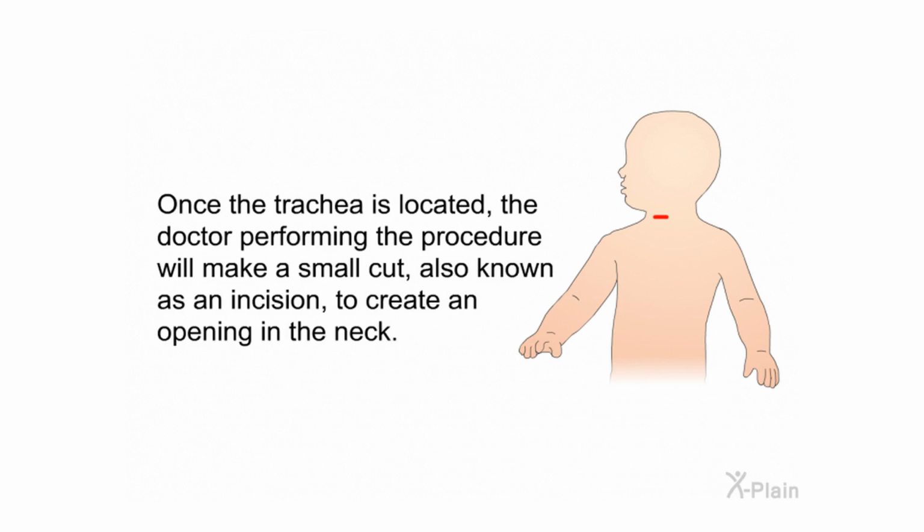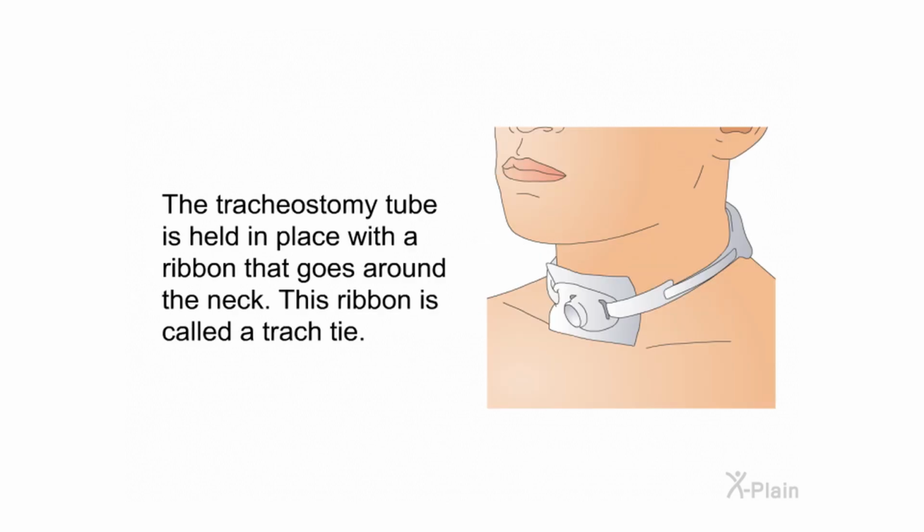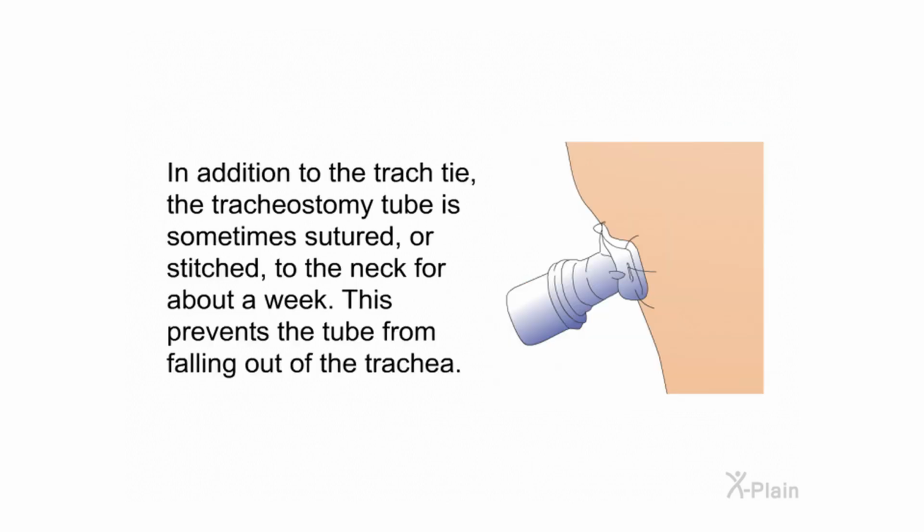Once the trachea is located, the doctor performing the procedure will make a small cut, also known as an incision, to create an opening in the neck. The doctor then places a curved tube through the opening into your child's trachea. The tracheostomy tube is held in place with a ribbon that goes around the neck. This ribbon is called a trach tie. In addition to the trach tie, the tracheostomy tube is sometimes sutured or stitched to the neck for about a week. This prevents the tube from falling out of the trachea.